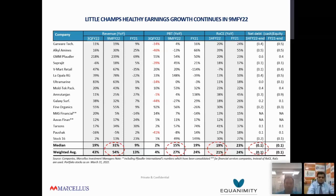Having said that, supply chain issue is easing out. I think semiconductor is also taking time. It will not normalize soon, but at least every month we are seeing positive development on supply chain issues. So I think supply chain is also very transient.